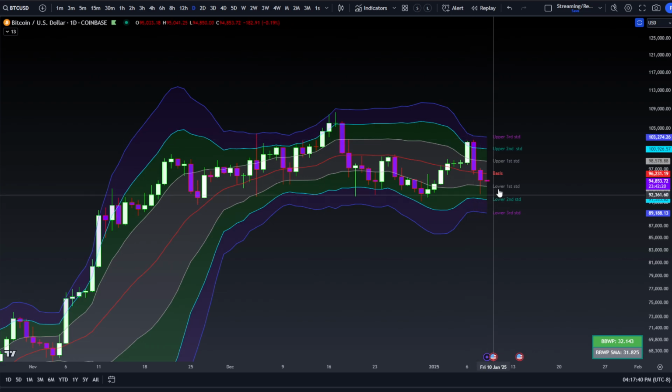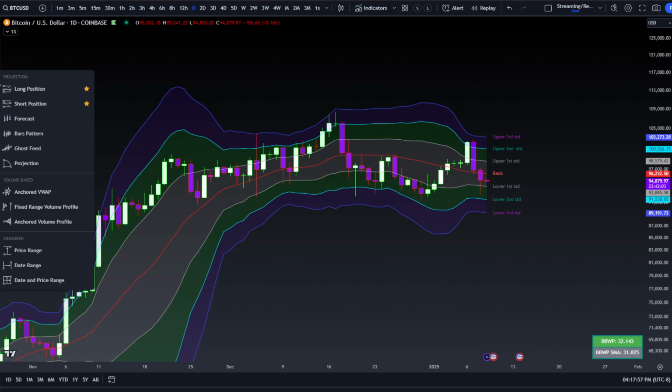If we go ahead and look at the structure, we had this downtrend here. We had the trend break. What do we look for? Higher low equal low structure. So this is not completely unexpected. We got that slight bit of expansion of price action above the upper second, but didn't kick off any further expansion from there.